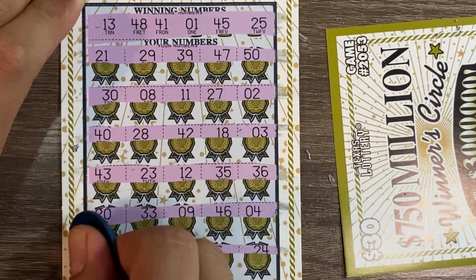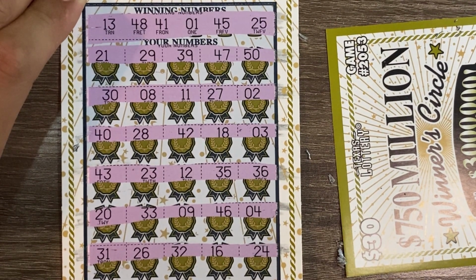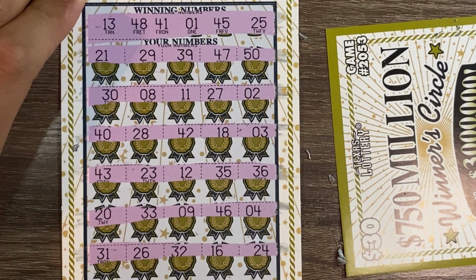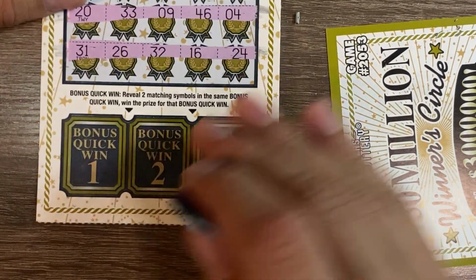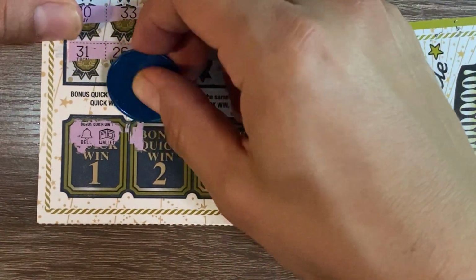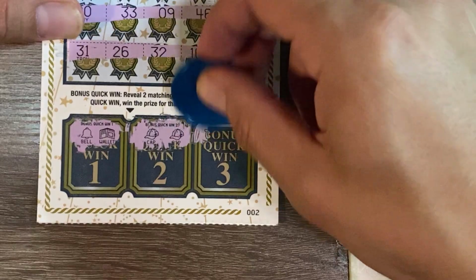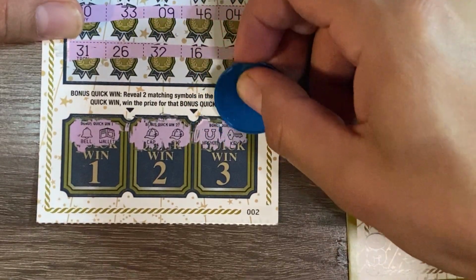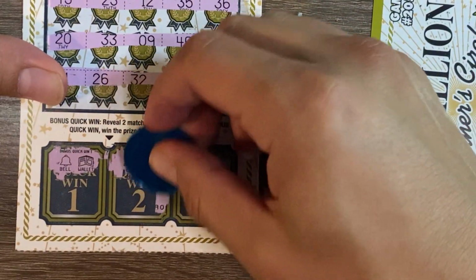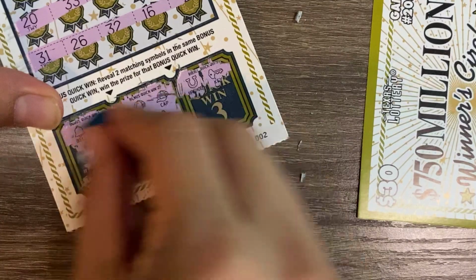Last row. All right, let's see if we get any matching symbols down here. Bell, wallet, cap, and a cap. All right, we got matching symbols down there, and a horseshoe and a key. So let's see what we got for these matching symbols down here. Small zeros. 50 bucks, guys. So we got 50 bucks.